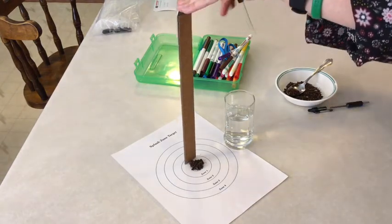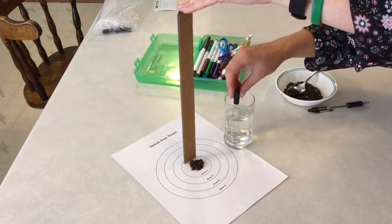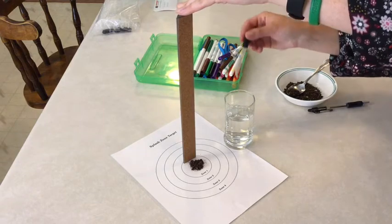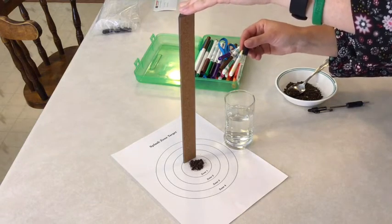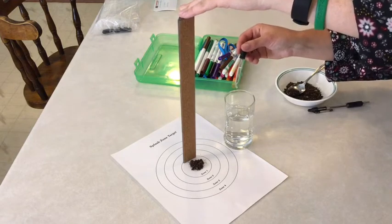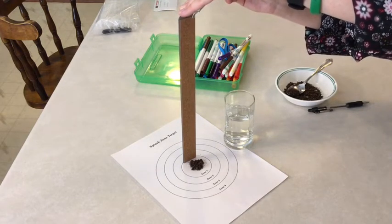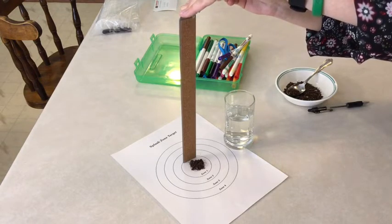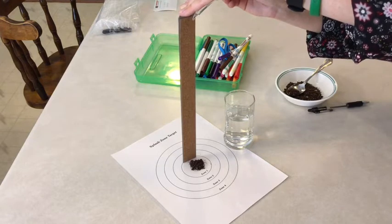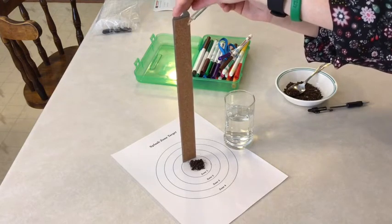So I'm going to hold the ruler, fill my eyedropper, and be careful when you're using your eyedropper. You just want to squeeze once. If you hold the eyedropper, it will squeeze all of the water out. Then you will have a mess on your desk. So you're just using the ruler as a height, and you're going to drop 1 at a time. You want it to be about 1/2 centimeter away from the ruler, so that way it doesn't travel down the ruler, but instead hits the soil.